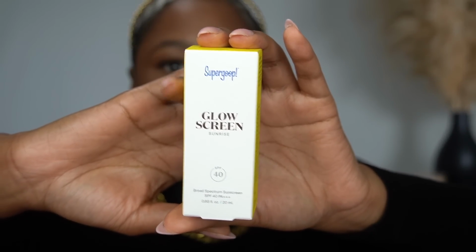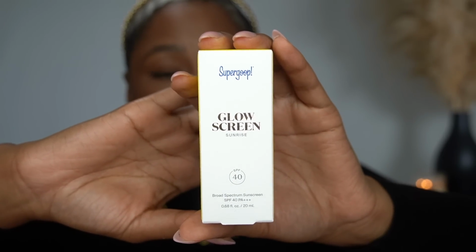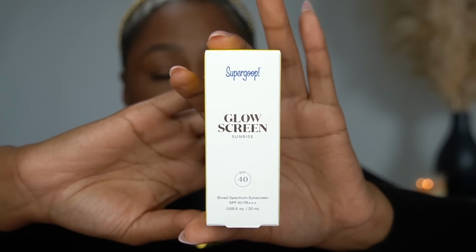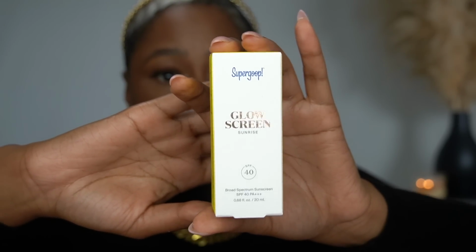So these are some really good sunscreens, really good. They blend into the skin well, so your makeup goes seamless on top, and Sunrise has a little bit of a golden sheen. So this is a great product. I actually own this, so we're gonna add this one to the giveaway.